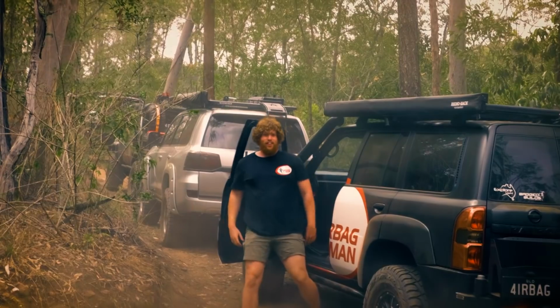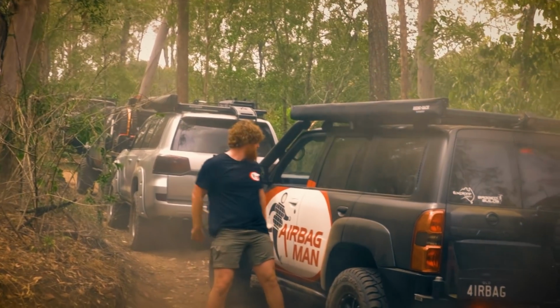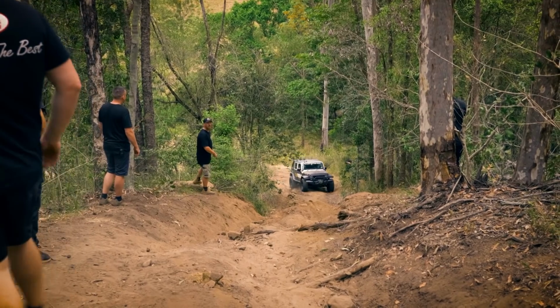How was that? Looks pretty gnarly actually, watching the guys go up it there before. See what the Wrangler can do on the Baja bosses and see if we can't tame this mountain.